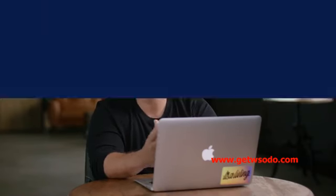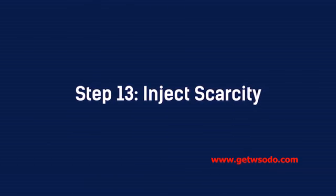Step 13, inject scarcity. Scarcity is a proven technique to get people to act, right? When things are limited, that's when people really take action. If you just say you have a free consultation and it's free forever, then what's the motivation for someone to take action now? And if there's no motivation to act now, when do you think they will? The answer is never. If someone's going to put things off, it's just never going to happen. So when we inject scarcity, it prompts people to take action now.